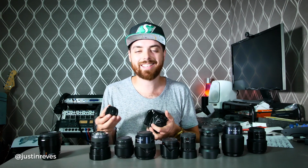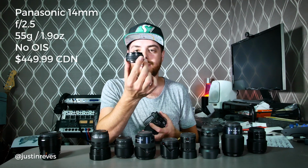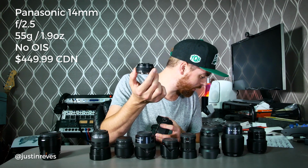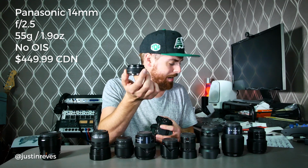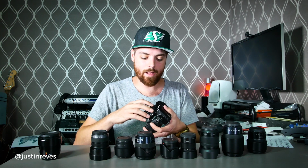Let's go to another lens that I'm actually really pumped about that Panasonic just sent me. This is a 14mm prime. Do you see how tiny this thing is? It is less than 100 grams. What's that in ounces? Yeah, 55 grams, less than 2 ounces. It's basically non-existent, and this is a 14mm 2.5. So it actually does pretty good at letting in light. It's just a tiny little pancake lens.